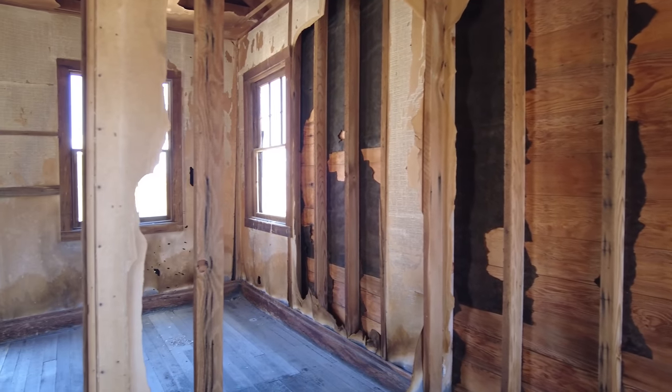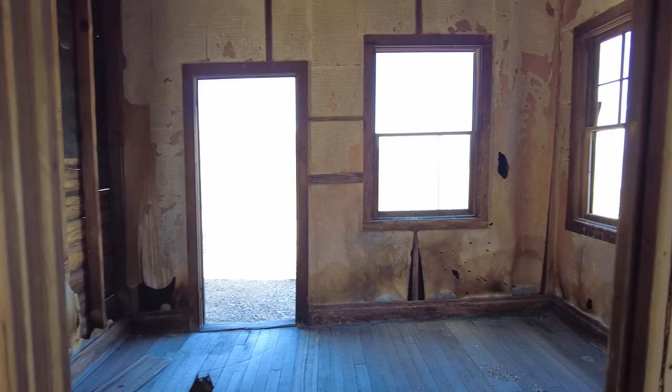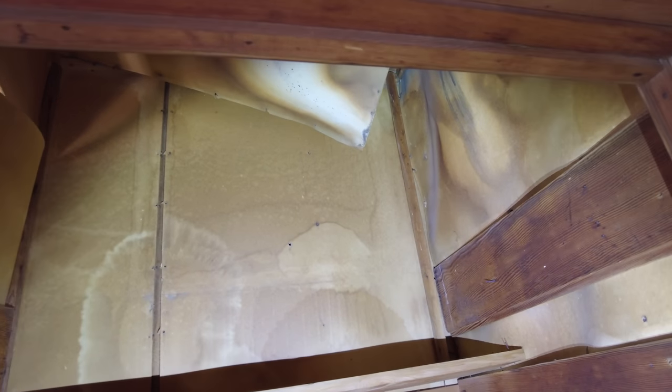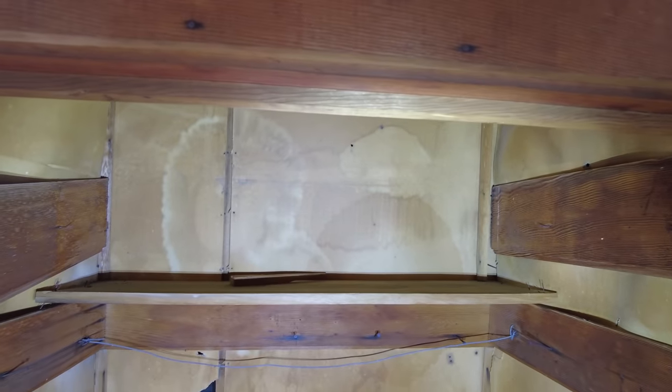I sure would like to find something from the miners, though. That would be neat. Anything hiding inside the closet? Let's look in there. Well, the wire for hanging the clothes is still there. Anything hiding up here? No. I'm looking for pencil scribblings. That's what I'm looking for. Anything hiding up on the shelf? No. Nothing up there.